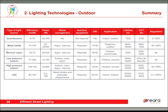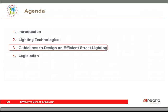If we focus on lifetime, LED is the one with higher values, almost doubling other technologies' lifetime. If we focus on the last column, we can see that LED is the lamp with the widest range of regulation, and this is a key point of the efficiency of this technology.